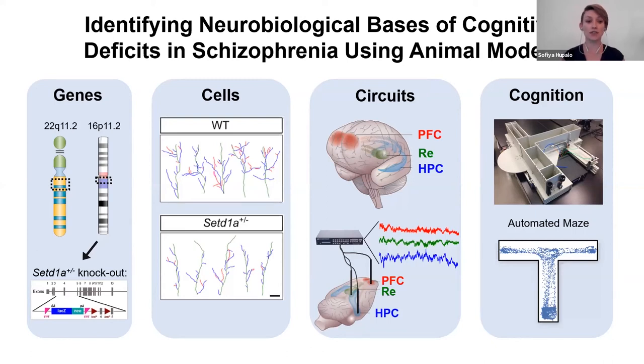And so to study whether other schizophrenia risk genes are associated with similar patterns of behavioral and neural circuit abnormalities, my current research is investigating the effects of a heterozygous knockout in another schizophrenia risk gene called SETD1A. SETD1A is an epigenetic regulator that controls many aspects of cell function, and mice carrying this mutation have less elaborate dendritic branching, as you can see in the cells panel in the middle.